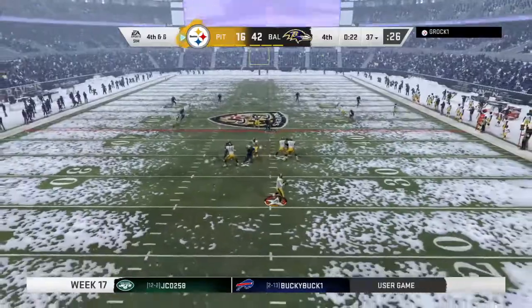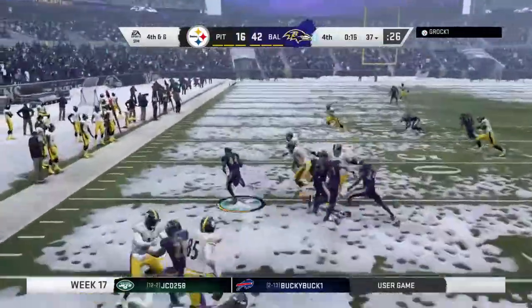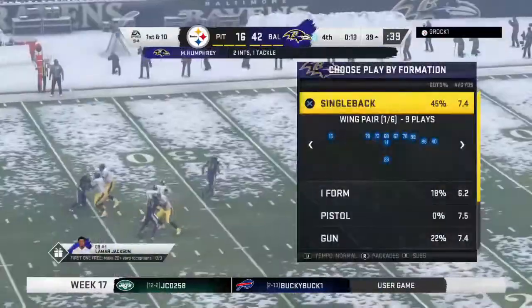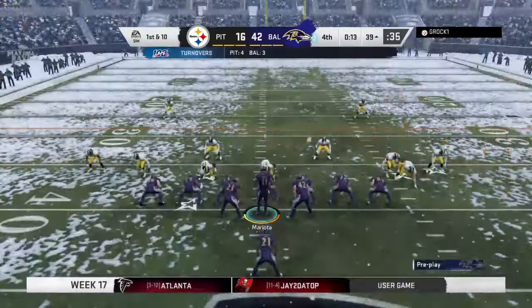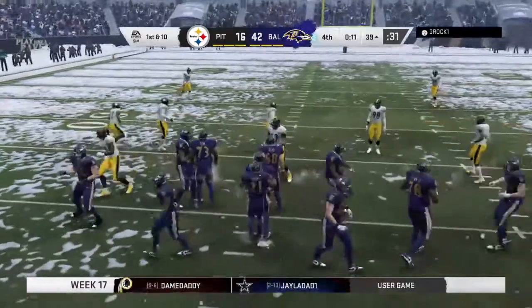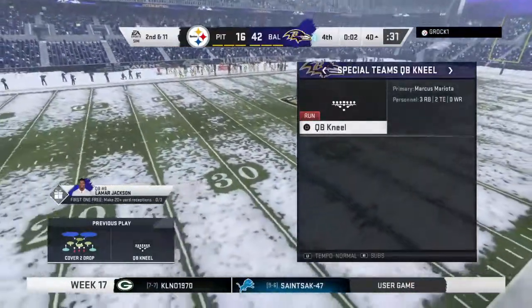Here we go. It's Roethlisberger on 4th down. Now a desperation throw deep downfield. And his pass is intercepted for the 4th time today. Picked off by Marlon Humphrey. So from the 39 now, they'll come up on a 1st and 10. And they take a knee. A loss of a yard brings up 2nd and 11 at the 40-yard line.